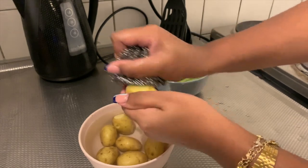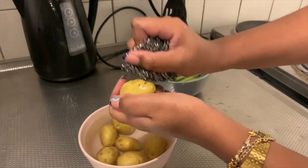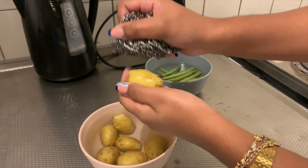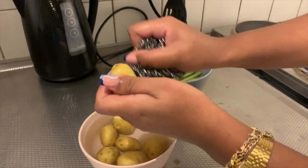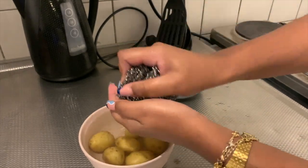So right now I'm just going to clean the potatoes, get rid of all the dirt on the skin, so we can then season them and proceed with them in the oven. So basically that's what I'm going to do with all the potatoes.